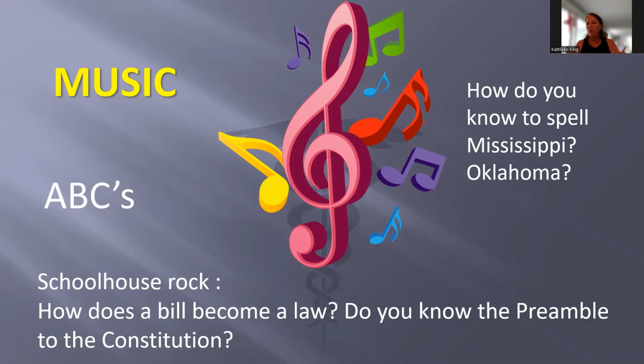I was joking, how do you spell Mississippi? I know how to spell Mississippi because of a song I learned, and I don't even remember when or where, but it was Mississippi. Oklahoma. Some people would say that they spell it based on the musical Oklahoma because there's a song in there that spells out Oklahoma.